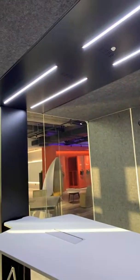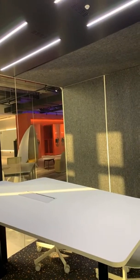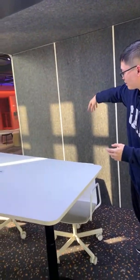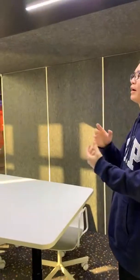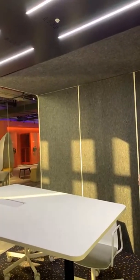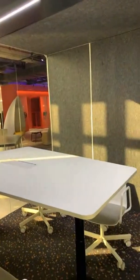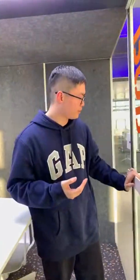And aside from that, we have an air filtration system as well, which is at the bottom. So all the air that's coming in from the vent down there is going to be pure. It has already been filtered. So it makes sure that all the people using the pod always get to enjoy fresh and healthy air. And that's pretty much about our meeting pod.